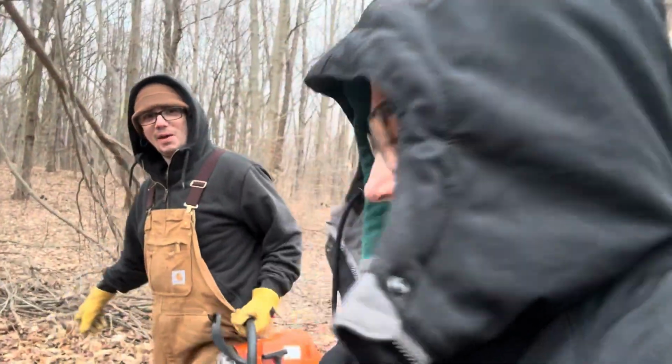Great news, the branch is down. It was a lot easier than what I thought it was going to be. So the next step is to cut it up, and then we're going to put it aside like all the rest of the stuff that we have, and then just clean this area up a little bit more, and then we should be done for the day.